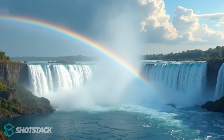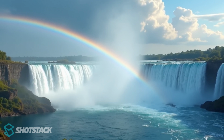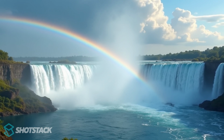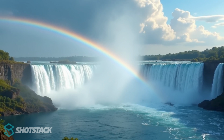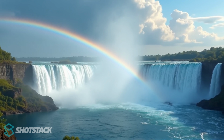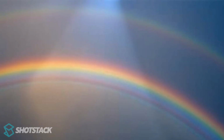Sometimes you might be lucky enough to spot a double rainbow. This happens when light bounces twice inside the water droplets. The second rainbow appears above the first one, and interestingly, its colors are reversed. Even more fascinating is that the space between the two rainbows appears darker. This is called Alexander's dark band.